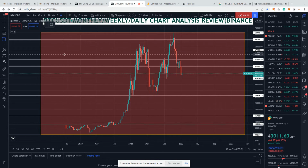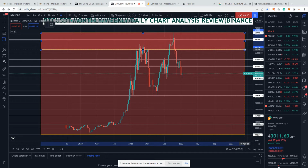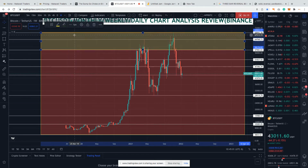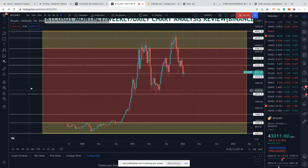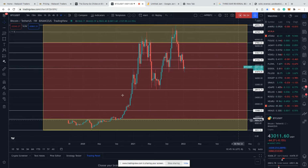So the first thing I want to do is get my most important area, which is the supply area. The all-time supply area in this box is exactly this point. And I can tell you the all-time support area, that's the all-time demand area, is this point. So taking note of these two very important areas, mind you, this analysis is being done on the weekly chart.